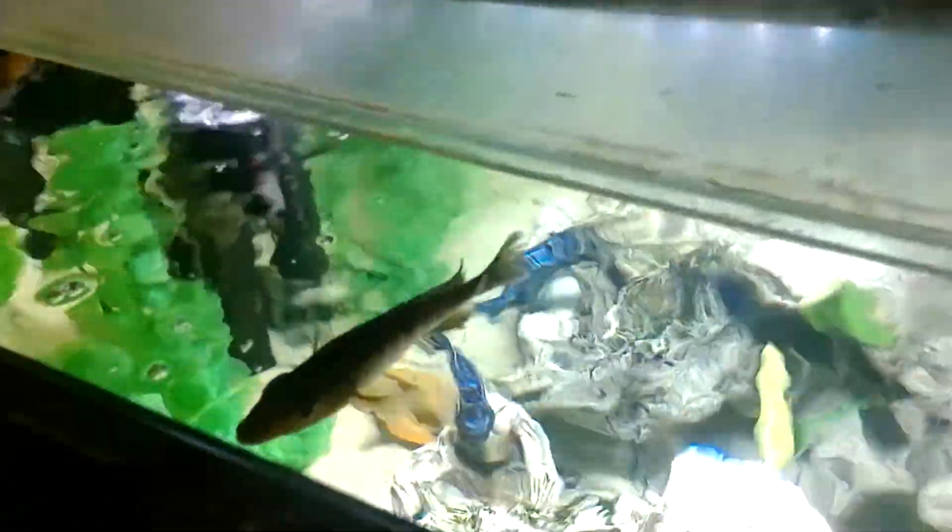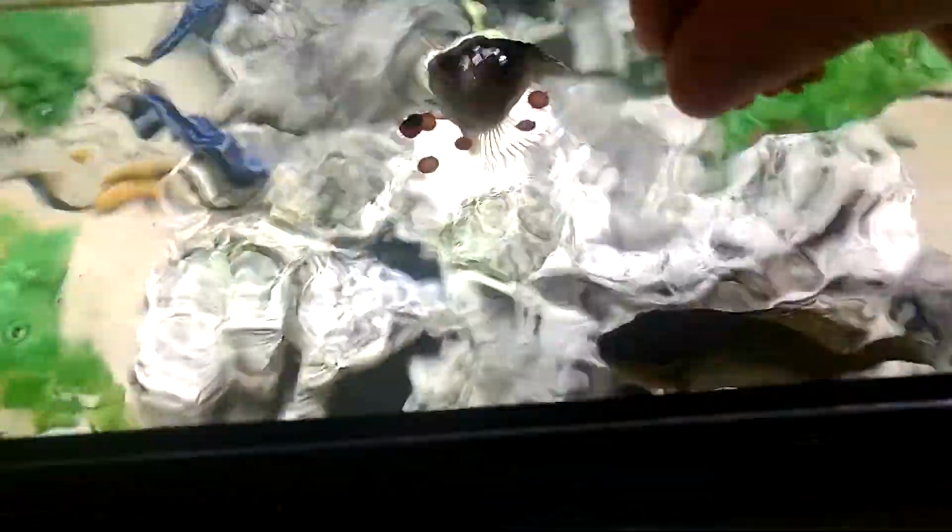So here's the big tank. We're gonna feed these guys. These guys usually go ham, but actually in this video they didn't even go that hard. They kind of just pecked at it. I think it was because I was holding the camera right above it, and they were a little cautious.